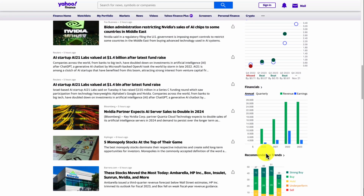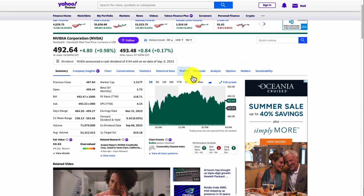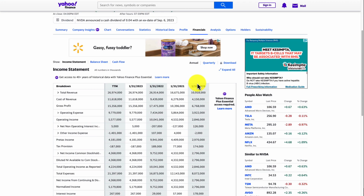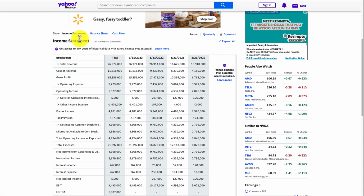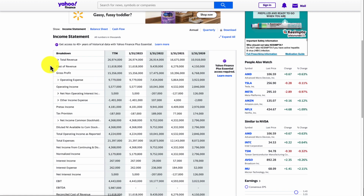Now, the other thing you want to look at is some of the financials of a company. So if you just scroll back up, you can see the embedded menu tab here. You can look at financials. You click there, and you're automatically brought to the income statement. And you've got other tabs to the balance sheet and the cash flow. So I always like to do a quick look just to make sure that financially this company is doing well.